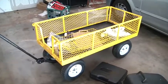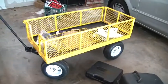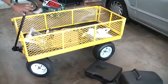Of course, ours is dirty and junky. I just want to use it for this demonstration. So that's one thing to consider.